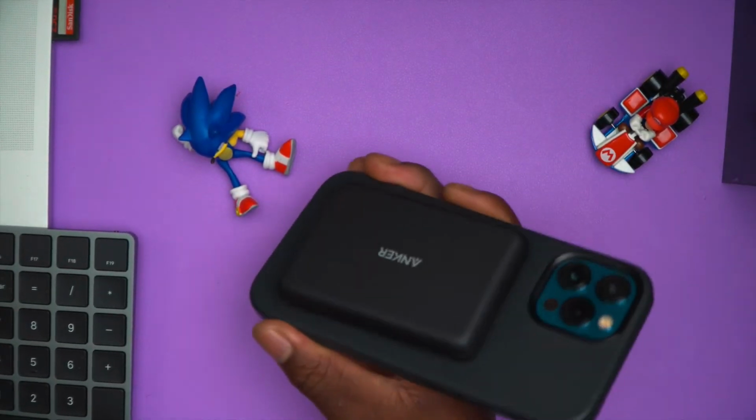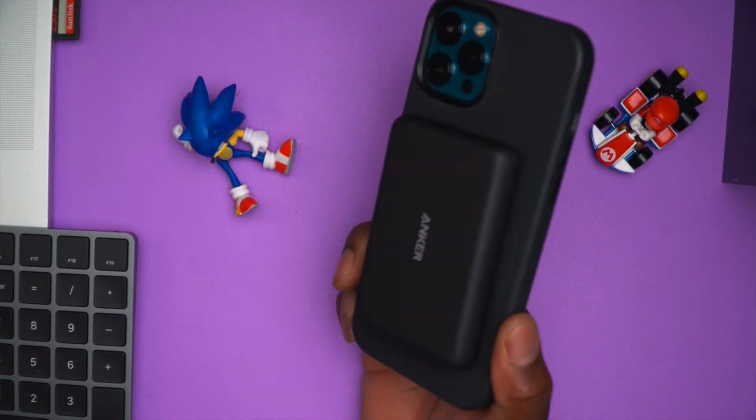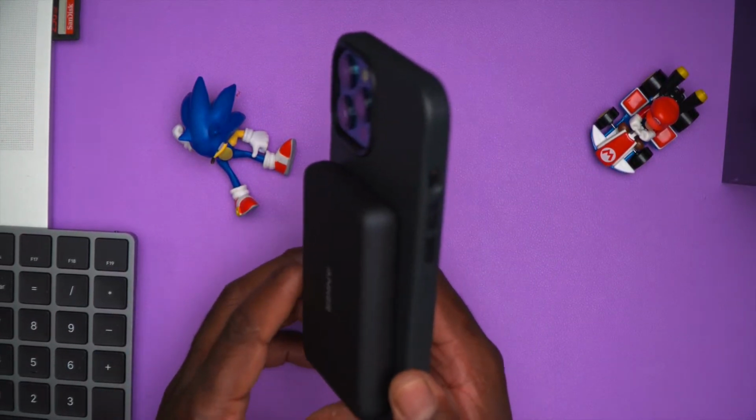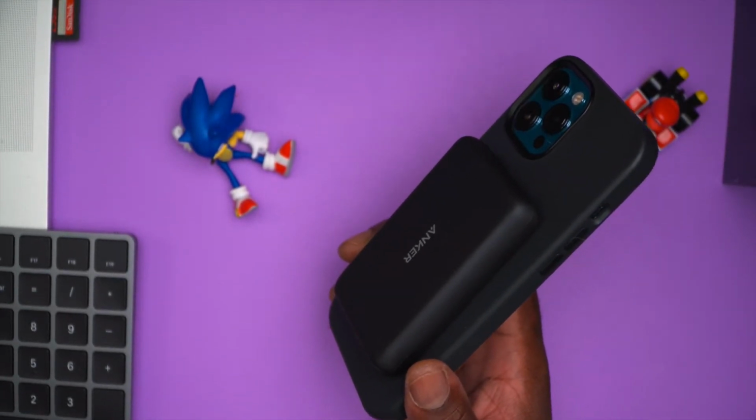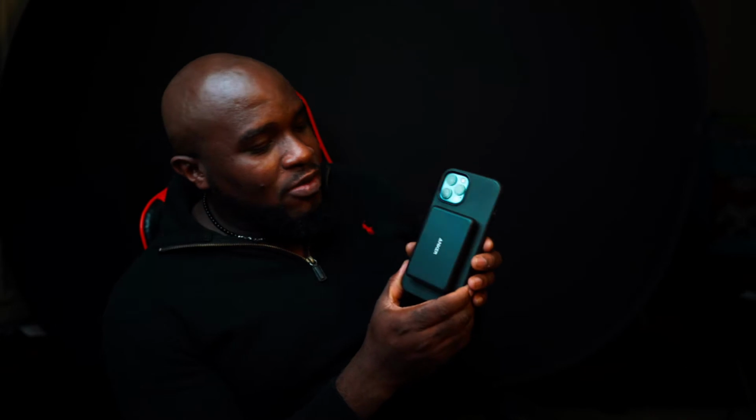What's so special about this is it comes with a magnetic insert here. If you have an iPhone 12 or 12 Pro Max, the back of your phone comes with MagSafe, so this sticks to it really well. You just boom, press that button in the back, get some power in there. You know what I'm saying? Looks like my phone is carrying a backpack. What you got in there?